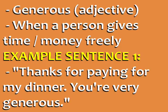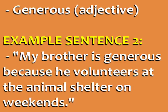Definition: when a person gives time or money freely. Example 1, from the article: "Thanks for paying for my dinner. You're very generous." Example 2, my example: "My brother is generous because he volunteers at the animal shelter on weekends."